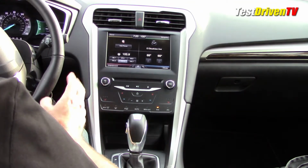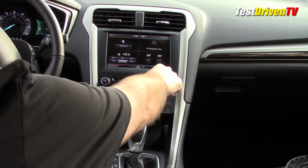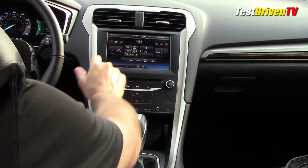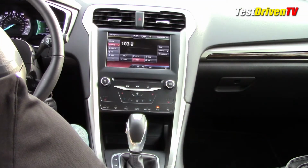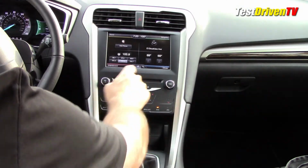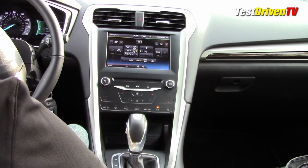For instance, if you want to change where the air is blowing from the vents to the floor or to the windshield, you have to go over here to the climate menu and make your adjustments here. Then to go back to your radio, you have to go back to the radio menu. And if you want to go back to climate, you have to go first to the home menu and then over here to climate. These are all things that you have to navigate while you're driving down the highway.